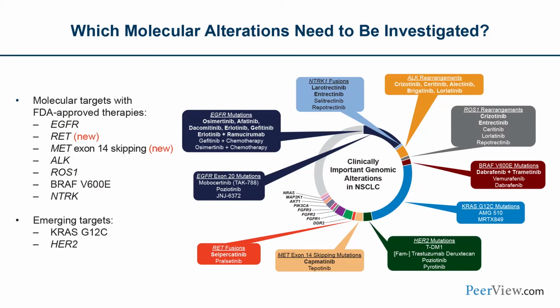Here is a graphic showing the molecular targets with FDA-approved therapies, and we're going to go through these one by one. EGFR we're all very familiar with. RET and MET exon 14 skipping have had new approvals recently, and ALK, ROS, BRAF, and NTRK are all targetable alterations as well, with approved therapies. In addition, we'll touch on briefly some emerging targets such as KRAS G12C and HER2. Jacob, can you talk to us about EGFR?